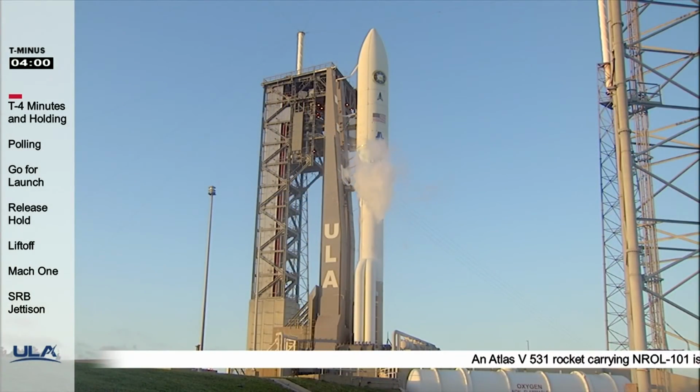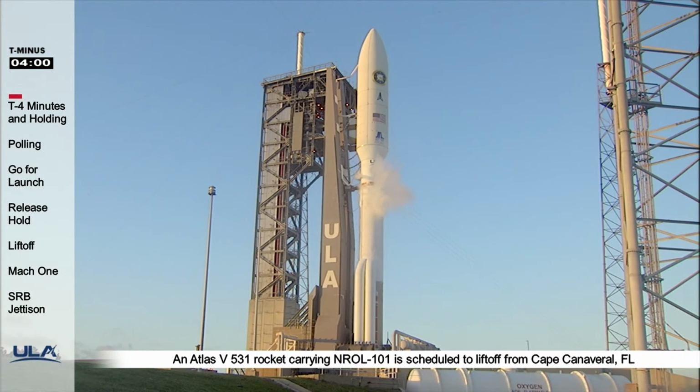Roger. And the team has now entered that final built-in hold. The ALC, Assistant Launch Conductor, will be setting the clocks for the new T0 as directed by the leadership team.